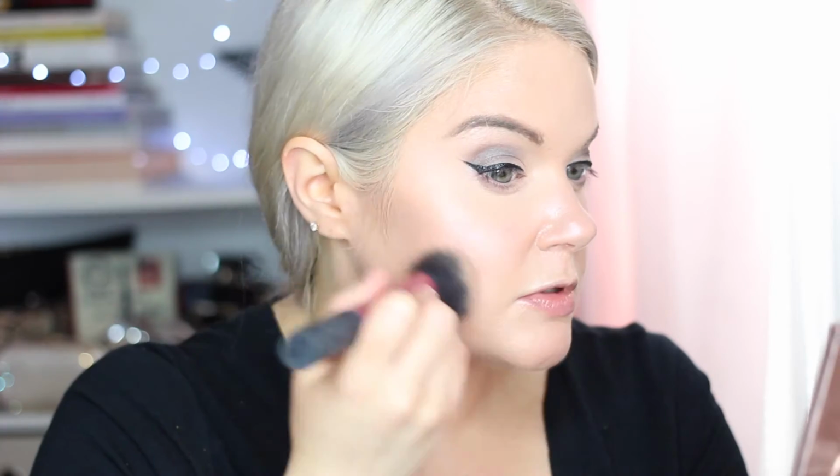It smells like summer. I find it to be a very cool tone bronzer, which is why I like it for fair skin, especially if you have more cool tones in your skin. I just kind of put it on the outside of my face. Just a little bit more dimension, a little bit more contour, makes the center of my face look that much more glowy.